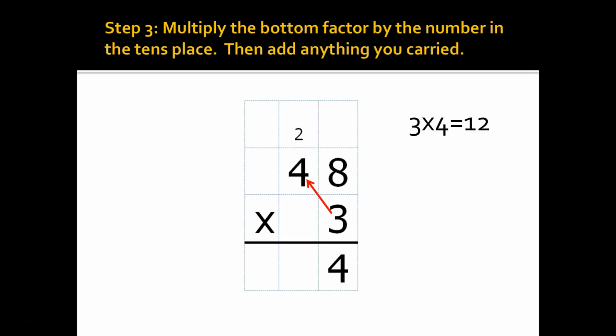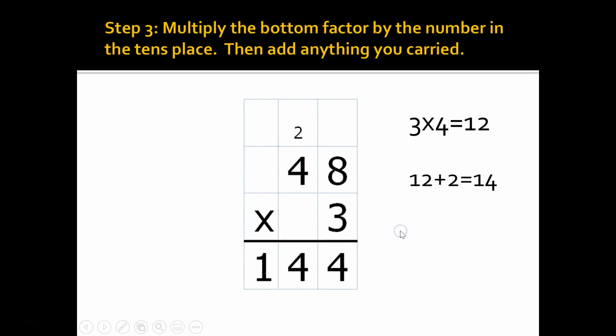But I don't put the 12 down yet. I have to add the number that we regrouped. Remember, multiply the tens times the factor on the bottom, and then add the 2, or add the number that we regrouped. And 12 plus 2 is 14. We put 14 down. And our total number of Hershey Kisses bought was 144. Chocolate.